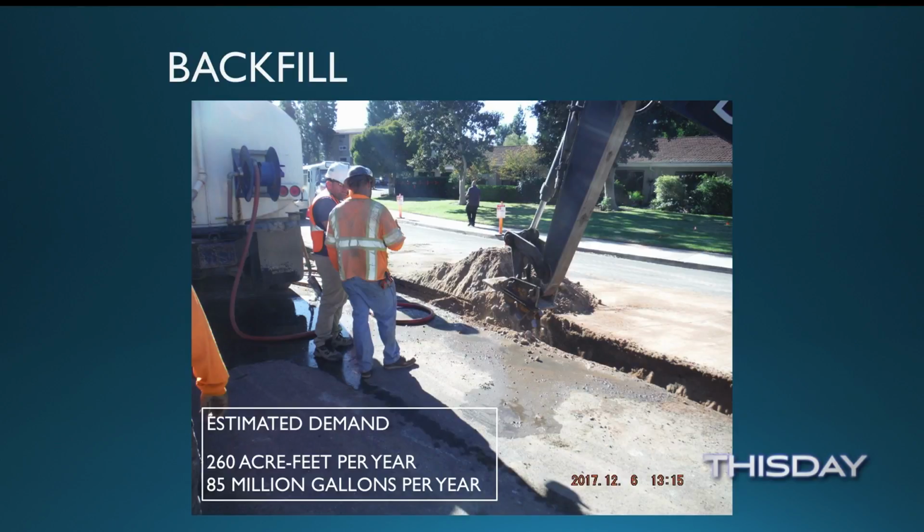And that's about 85 million gallons per year. This is one of the things: about 25 years ago, I was in a conference with the Water Reuse Foundation. This is a research group organization that finds ways to research and things to help recycle water.